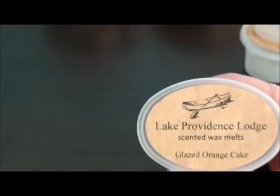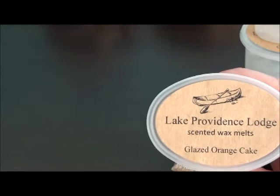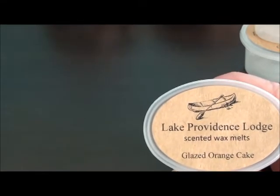Glazed orange cake, I love this one. I went back and reordered a bigger quantity of this because this one was amazing. I put it in my kitchen, and again, a strong, long throw. I'm just so impressed with this company. It's just the perfect orange cake. Out of all the orange cakes I've smelled, this is my favorite.